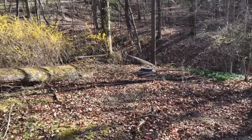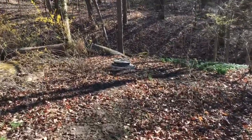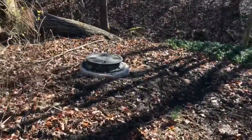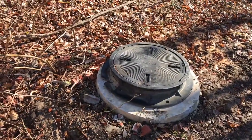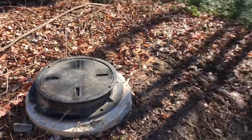Now the interesting thing about this manhole, you can see it sitting right there close to the ground, which really is where it should be, sitting on top of this concrete piece here. That's part of the city sewer. The interesting thing is that this manhole was actually sitting about, I don't know, 6 feet up in the air.